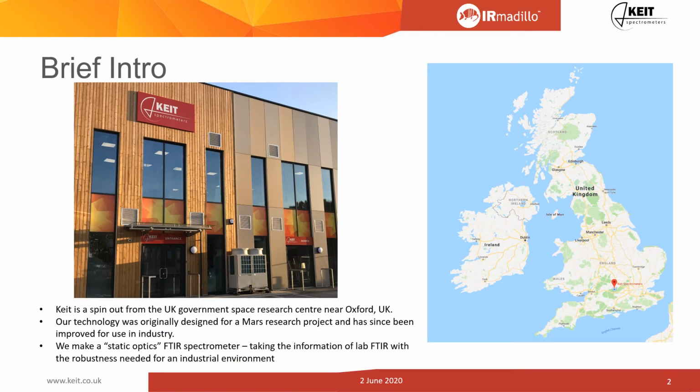The obligatory introduction slide. Keit Spectrometers, who are we? We are originally a government spin-out. We were formed when the government Space Research Centre near Oxford in the UK developed a spectrometer designed to go to the Martian atmosphere. The intention was that it would sample the atmosphere and perform infrared measurements there to analyze the gases that were present. The problem is, if you want to get a spectrometer to the Martian atmosphere, you need it to survive launch. It needs to be small, compact, reliable, and it needs to survive absolutely every element of getting it there.